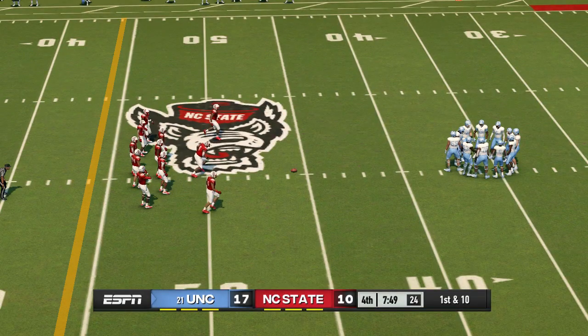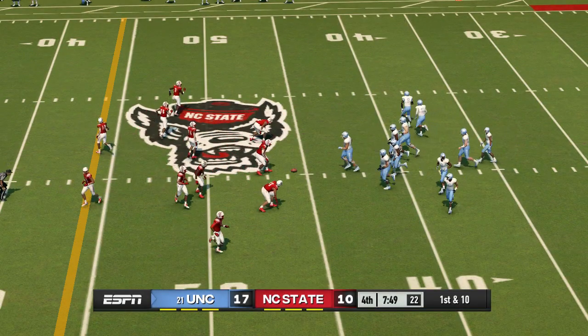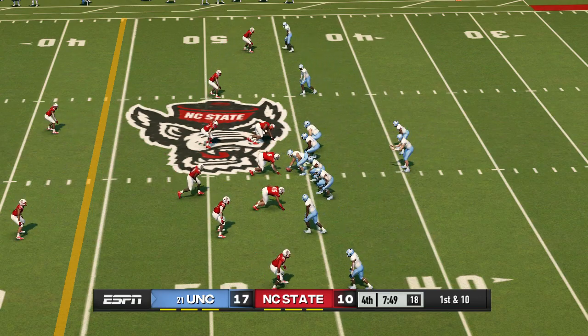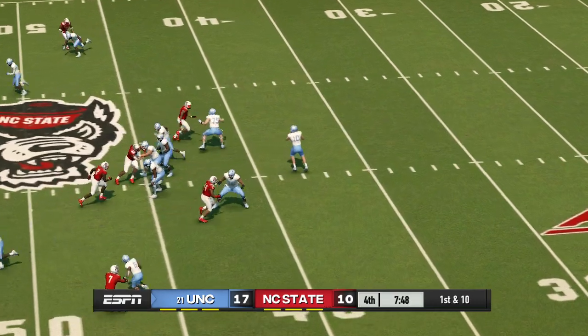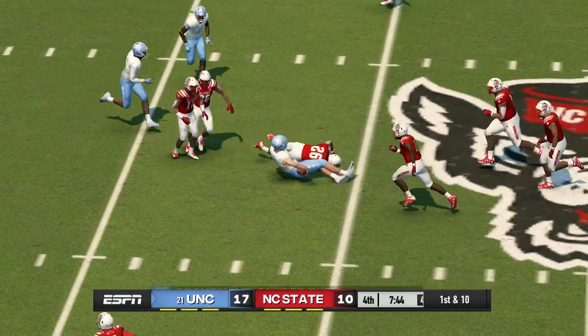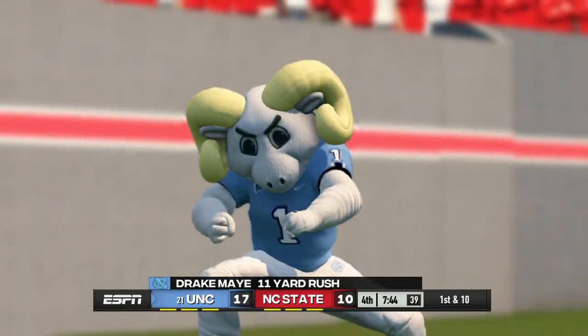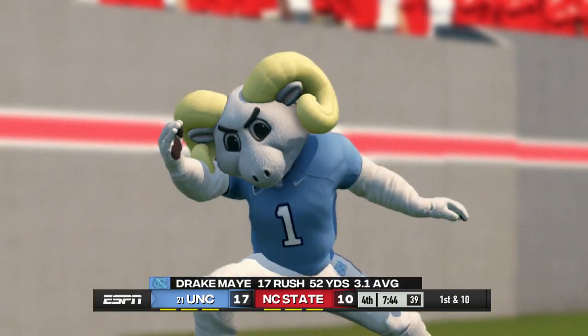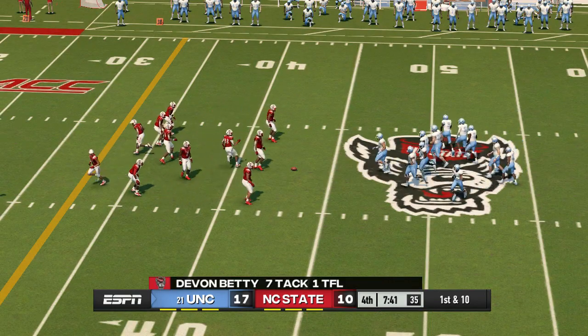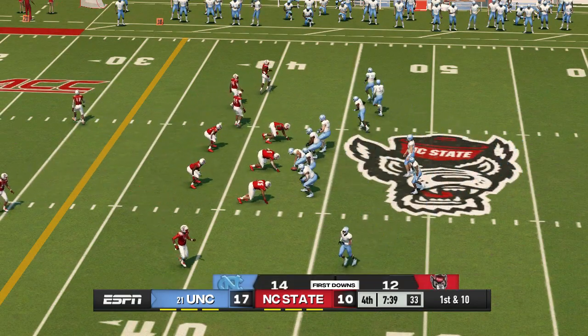You know this is a real crucial time in the game. It could still go either way. North Carolina is up a score. He scrambled. Quarterback's going to run it, and he's got room to work. And down he goes at the 43-yard line. From the 43-yard line. First down.